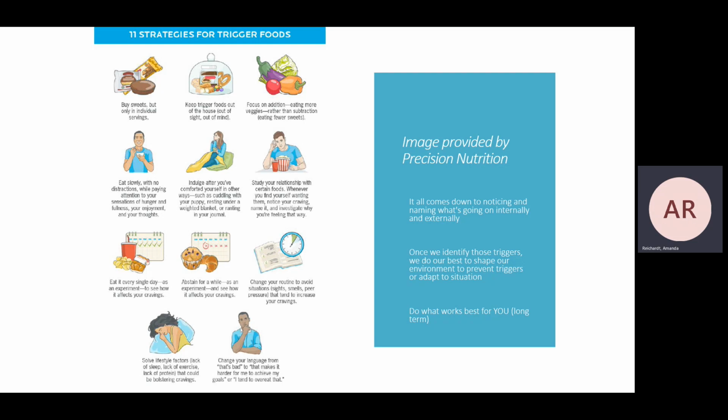You want to eat slowly, with no distractions, while paying attention to your sensations of hunger and fullness, enjoyment, and thoughts. Of course, this all revolves around that family Mediterranean meal table. Indulge after you've comforted yourself in other ways. So if you are craving something intensely and you know it's a craving, go try to do something else. See if it passes with time.